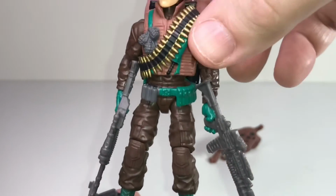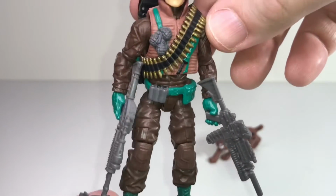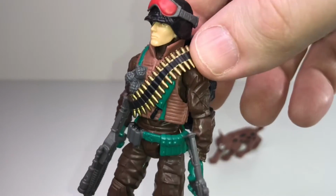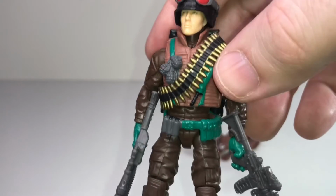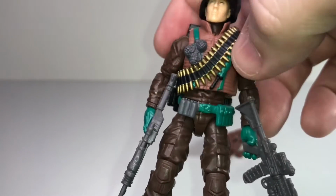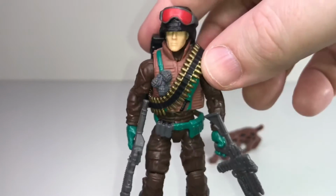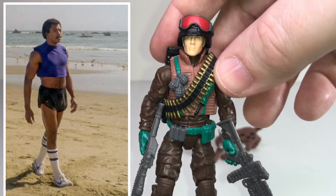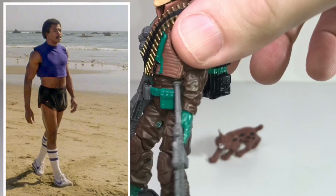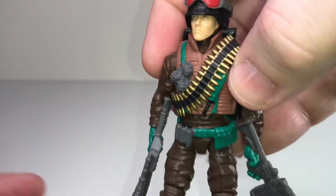So the base body is this kind of dark brown, then he's got green boots and gloves, and then this web gear here. It looks a little weird because it's a vest, but it seems a little short, like it doesn't come all the way down to his belt, so it almost looks like a little crop top. So that's a little annoying, but it doesn't bother me enough, I guess.